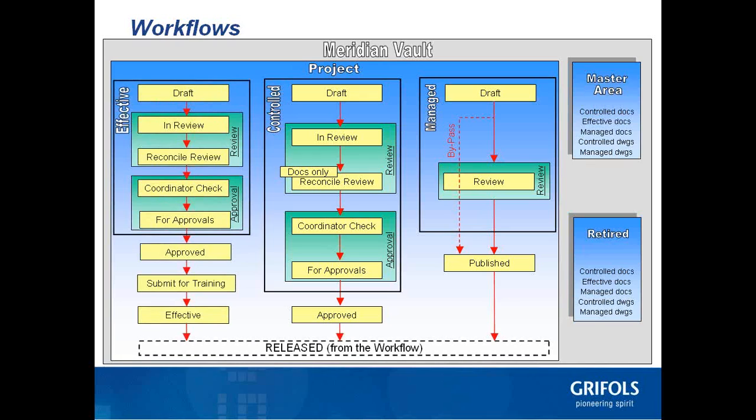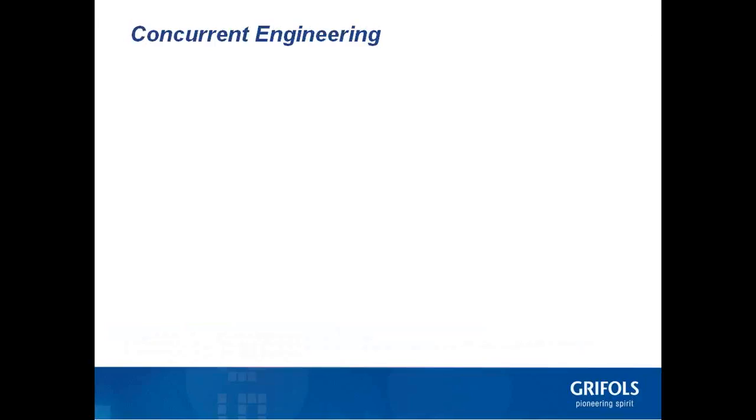I'll explain a little bit more about what that means later, but it's an important concept. Project documents and drawings that are released from the workflow are still in the project, but not actively being worked on. Now let's see how concurrent engineering works.